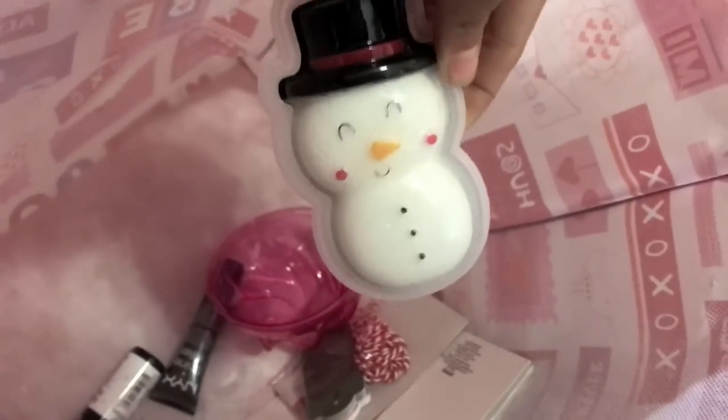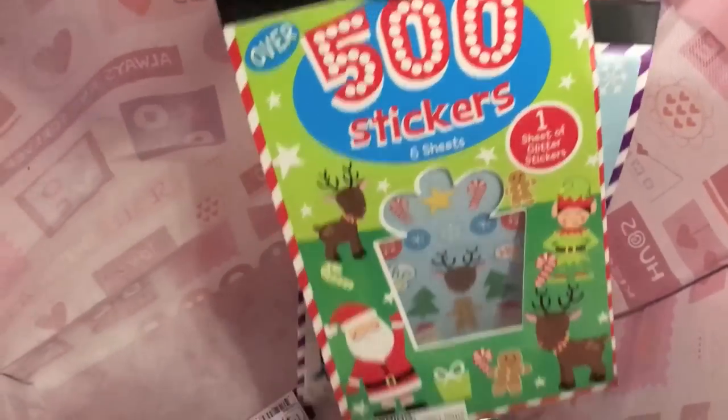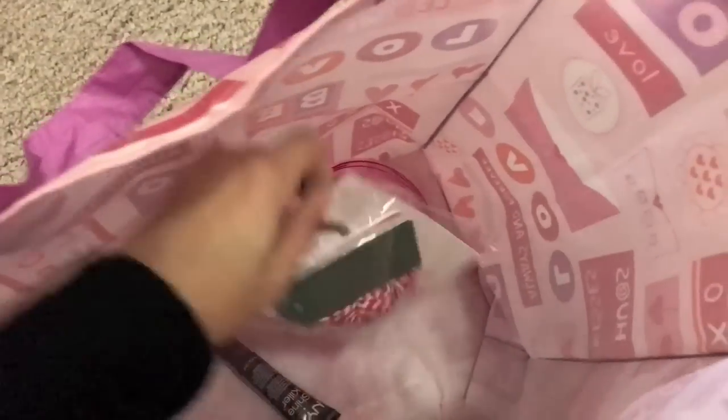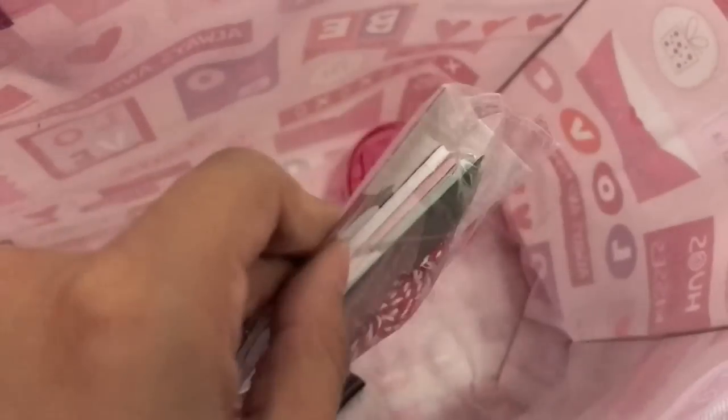I got a little snowman sculpt foam for a dollar. She had a Santa, but she already opened that one. I got her some sticker books for her stocking. I thought this was a really good deal. You get 500 stickers for a dollar. So I'll show you what those look like. And these are little gift tags. You get a bunch for a dollar.